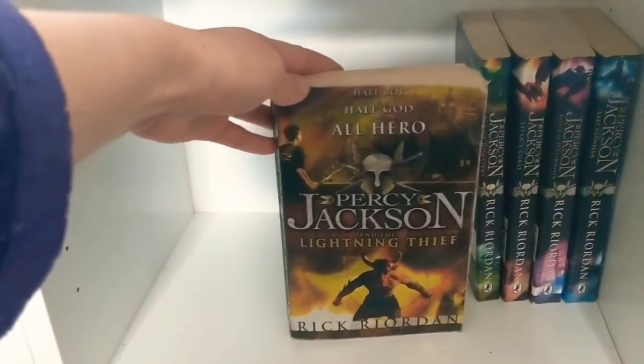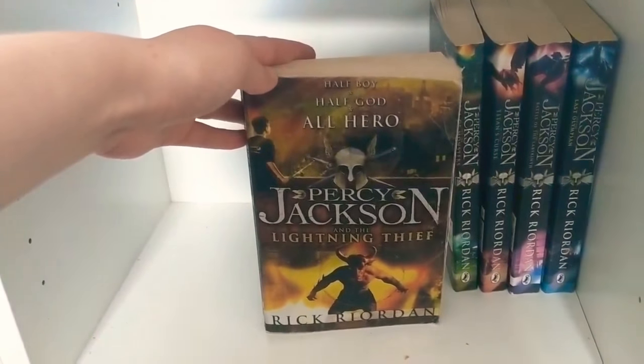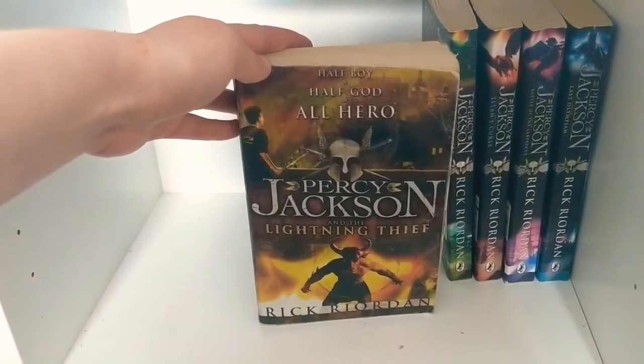And then I have my Percy Jackson collection. I've only got the first 5 books of the Percy Jackson series. I know there are other ones as well, but these are the ones I'm actually interested in, although I will probably read those eventually one day, although I say that about every book which I like and I never end up reading them.